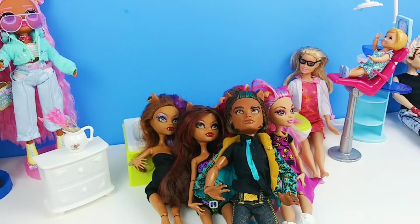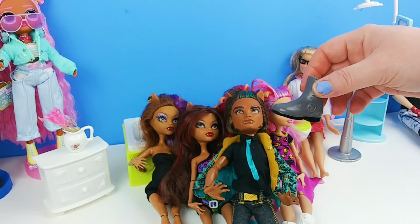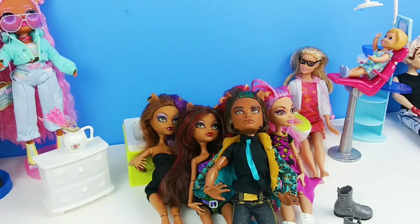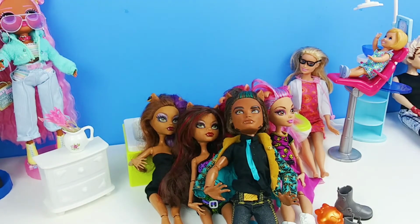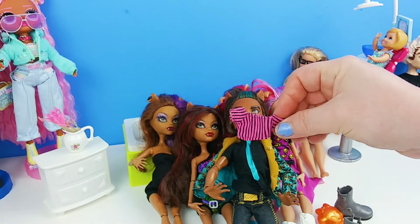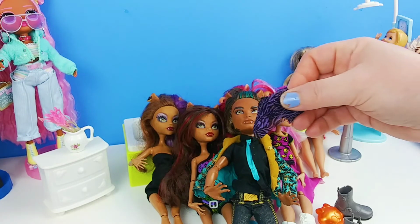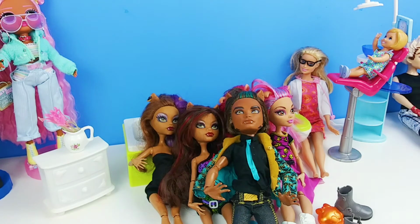So here are his shoes that he came with. I don't know if these are actually the shoes that go with this outfit, but he did come with both of his shoes. And then the seller also included a little balloon, and then two little shirts. So there's this little pink striped one. And then this little one, it's kind of sheer, but it's purple and black. So yeah, that is pretty much all I've gotten so far.